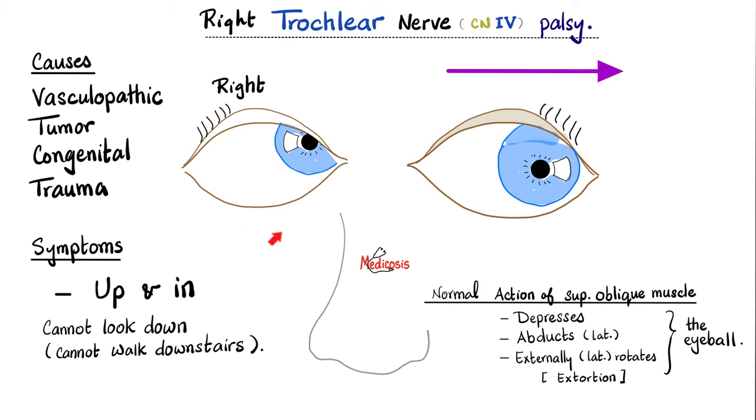If I cannot depress my eyeball, it will sneak upwards instead. Also, the superior oblique slightly abducts the eyeball or moves it laterally. If I cannot move it laterally, it will swing medially. And of course, this can lead to double vision. So if the oculomotor palsy is down and out, the trochlear nerve palsy is up and in.